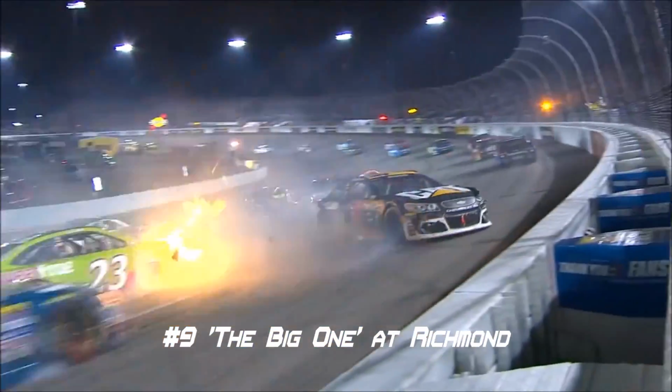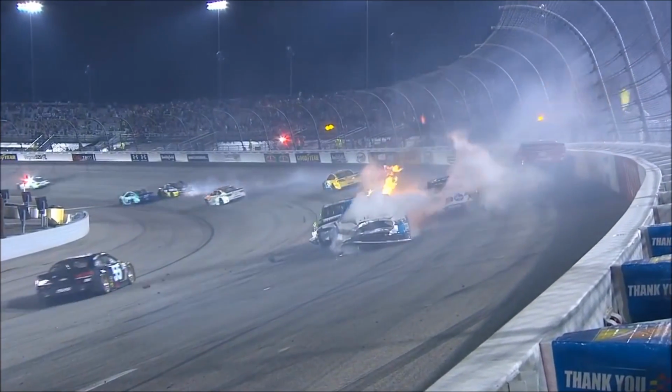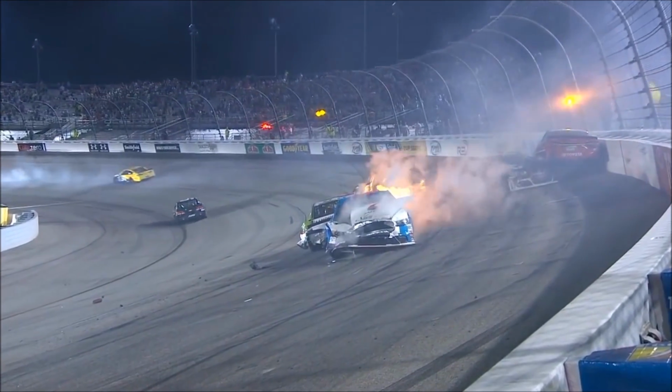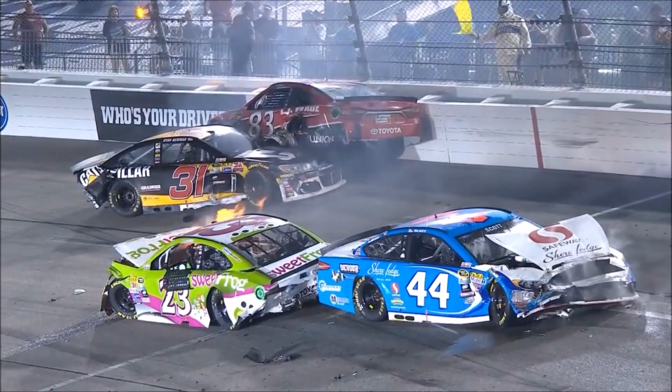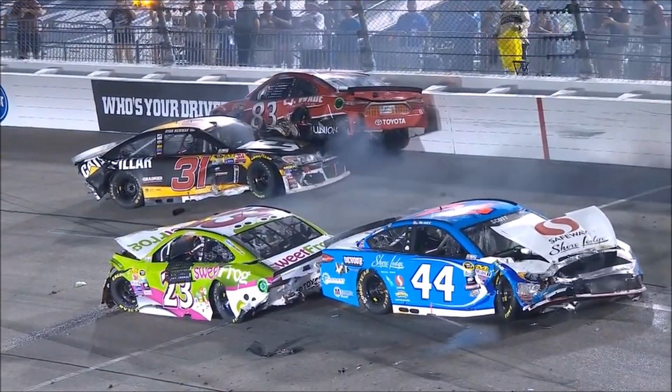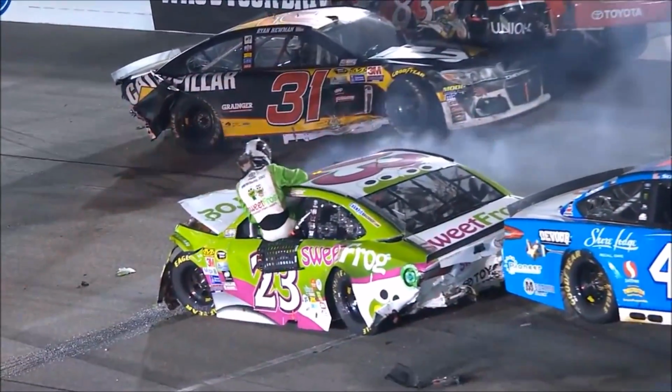Another big crash on the backstretch, Rick. Man, and right up in front of more traffic. Behind you in 3, Ryan Newman's in it. David Reagan is in it. Well, fire. And Chris Buescher was in it as well. Chris Buescher involved. The 83 of Dylan Lupton up on top of the 31. The fire underneath the hood of the 23.